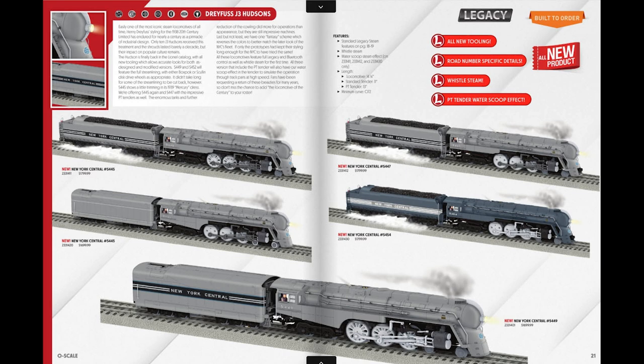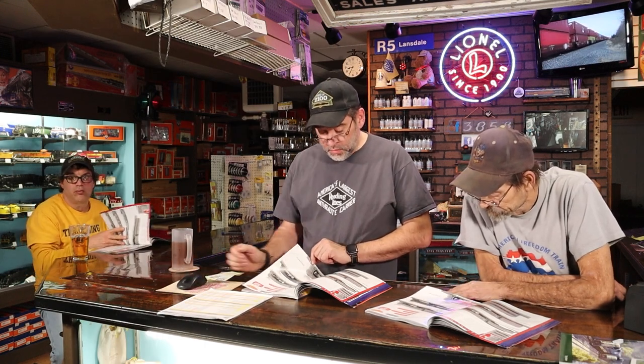There is a fantasy scheme. They reverse the colors. They made a dark gray one, which kind of matches up with the one set of New York Central passenger cars. Yep. I mean, it wasn't done that way for real, but it does look kind of sharp. And if you have a set of those dark gray passenger cars, it'll work good with it.